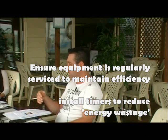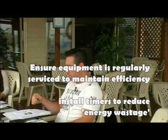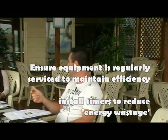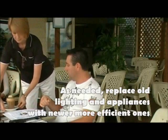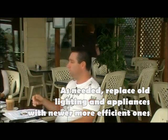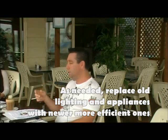We've had a number of machines serviced to make sure they run as efficiently as possible. We've put timers on our ice machine and our espresso machine, which are probably two of the biggest consumers of electricity in the business. But I think that's been a major contributor in the reduction of our electricity. Transitioning all our 50 watt down lights into 20 and 25 watt and even 15 watt when we can get them. They're hard to get, but we can get them. So as they need replacing, we're transitioning down to the lower wattage ones.